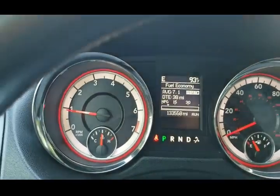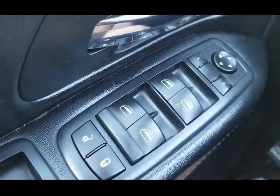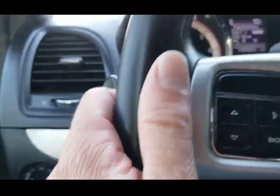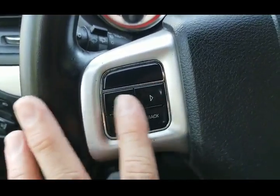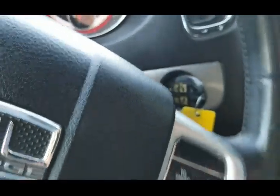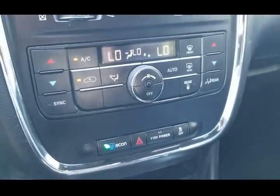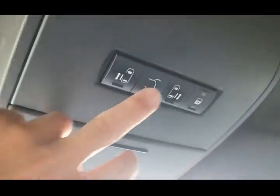Very nice. Let's go ahead and take a look at some of the features on this. So we've got power windows, power locks all the way around, power sliding doors, power rear door, automatic lights, front and rear wipers, control for the information center right off the steering wheel, cruise control, automatic transmission, climate control AC. It has 2 zones in the front and 1 for the rear. Up above here, that's the controls for the power slides.